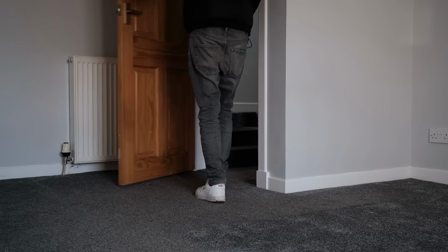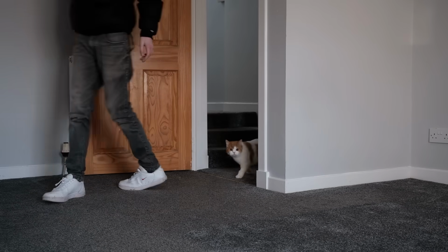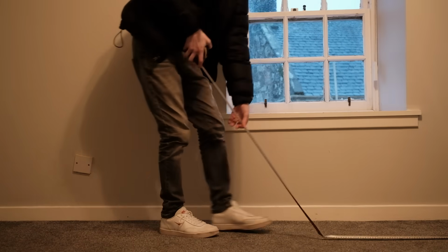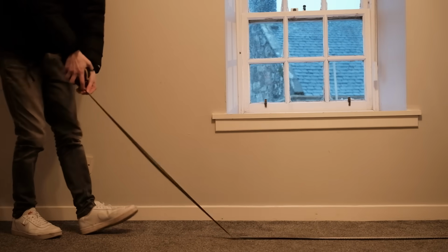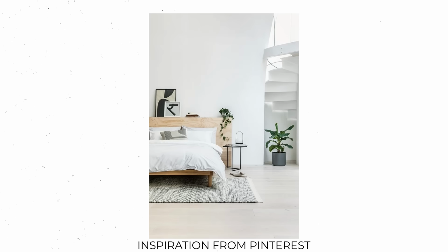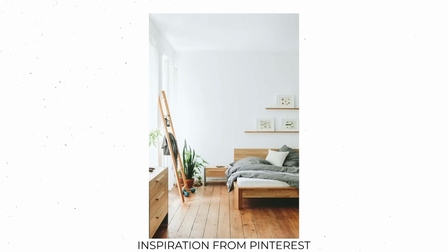To visualize our plans for these two rooms, I hired a designer on Fiverr called Maher, who does these smart little 3D isometric designs which can help you figure out what your space can hold. Just like with the other sellers, I sent him the measurements and a couple of pictures to give him an idea of the style we're after, which tends to be bright and fairly minimal, and he came back with these designs.